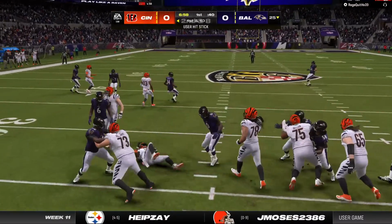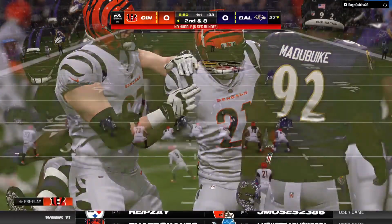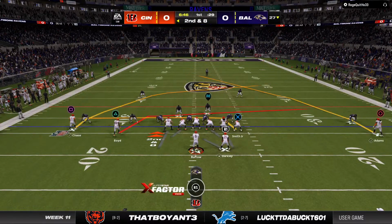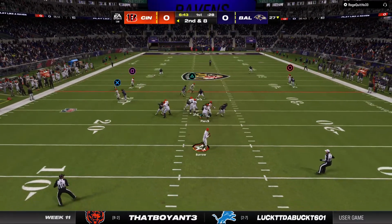They'll start out on the ground. It's Saquon Barkley, and nothing much materializing there on the first down run. He'll get a couple, and that's it. They'll break the huddle, come up on 2nd and 8 at the 27-yard line.